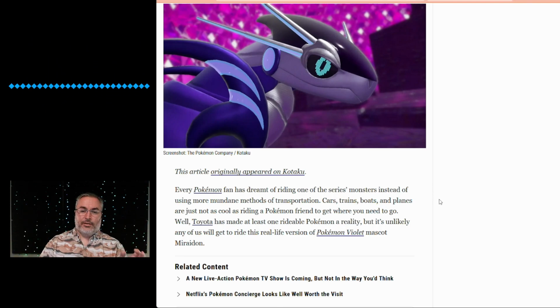So they say the article was originally printed at Kotaku, but then reprinted at Gizmodo.com. And it says Toyota has made a rideable Pokemon a reality, but it's unlikely any of us will get to ride it in real life because it's the Pokemon Violet mascot Miraidon.